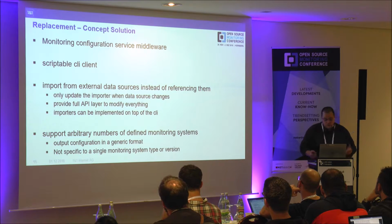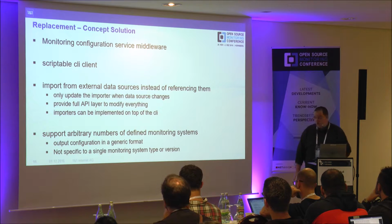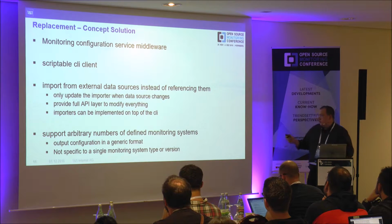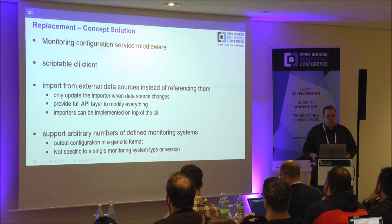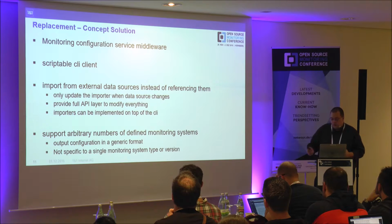And of course, this also accidentally means that we have to provide a full API layer, so everything can be modified by an external tool. And importers can, of course, be implemented on top of the CLI, since the CLI is scriptable. And we want to support an arbitrary number of monitoring systems, not just one, and for the same monitoring system, also different versions if they have any incompatibilities, which meant, okay, we will probably need to go with a generic output format instead of trying to re-implement and keep up with every monitoring system that is out there.